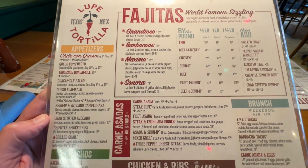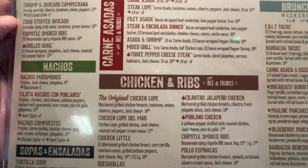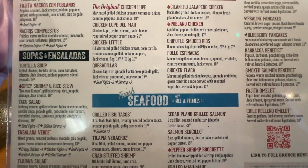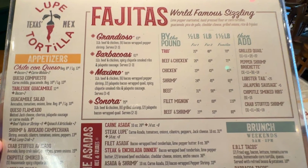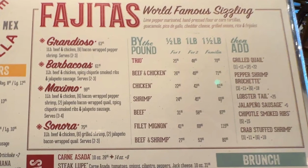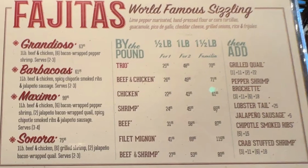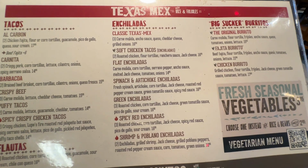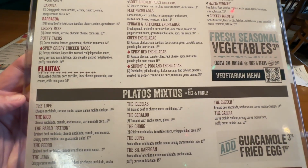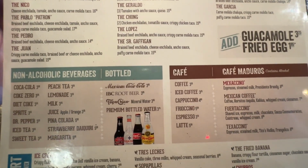As you can see, the menu is quite extensive, including appetizers, nachos, soups and salad, carne asadas, chicken and ribs, seafood dishes, and even brunch dishes. But to me, the star of the show are the fajitas, which are sold by the pound. In addition, they serve traditional Tex-Mex dishes like tacos, flautas, enchiladas, and burritos, as well as mixed plates.